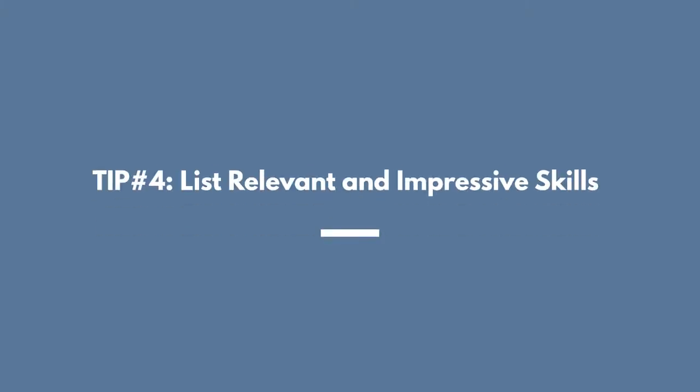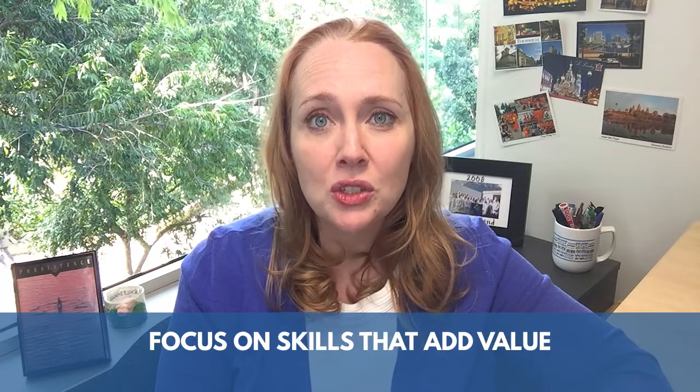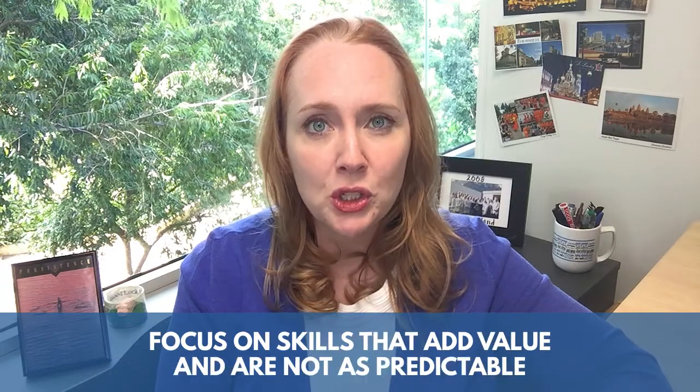Tip number 4, list relevant and impressive skills. While hiring managers want to see your skills, don't waste real estate listing skills that are expected. Every university student should be able to use Microsoft Excel and Word because they have to on a daily basis for their classes. It would be a waste to mention it. Instead, focus on skills that add value and are not as predictable.